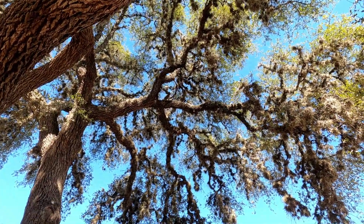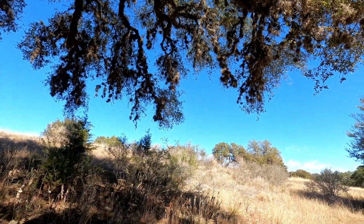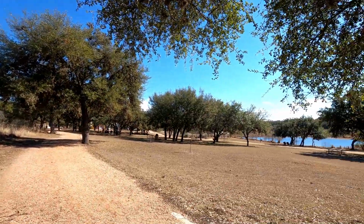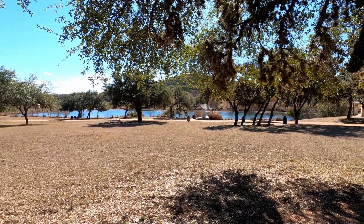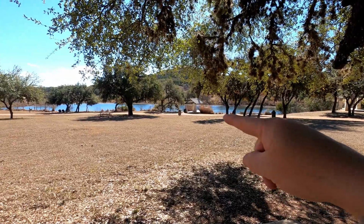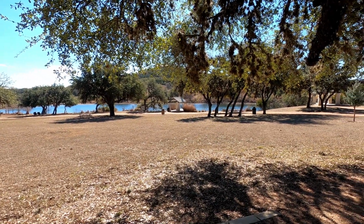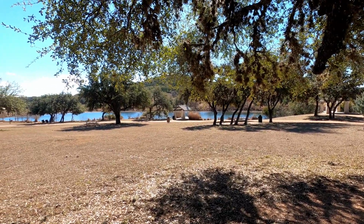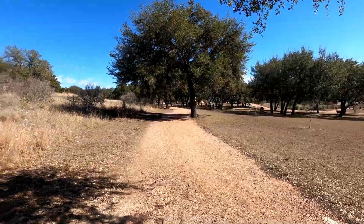All that Spanish moss, check that out. Pretty nice. And then if you were sitting on this bench, that right there would be your view. That's where we just were, right down there in that little place where the ducks came up and all. So we haven't gotten too far. And then we're going to be heading back down this way.